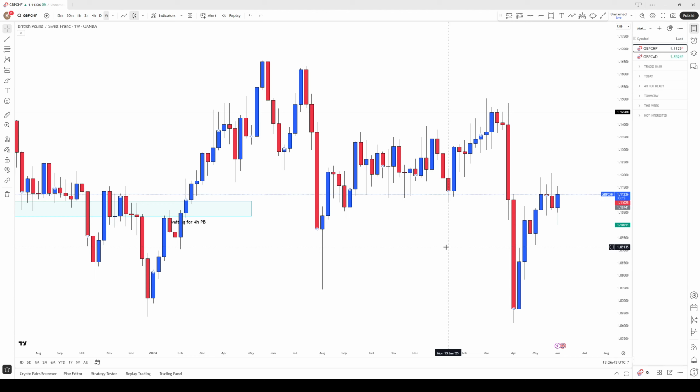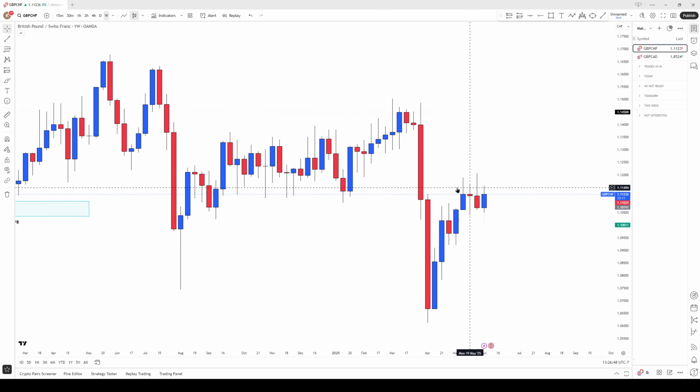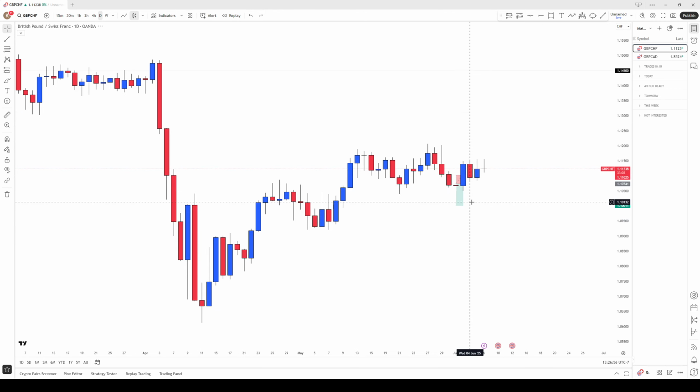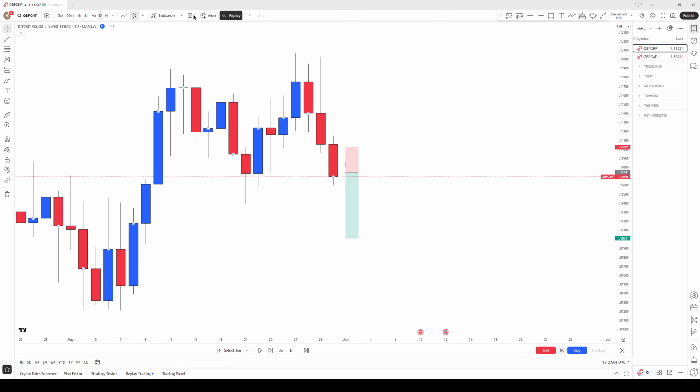Let's get into it. GBPCHF was the first pair I took this week, first trade. We're bearish on the pullback. We have a weekly area of interest over here. Daily, kind of shifted bearish, pulled back, and I was looking to enter on the wick pullback.